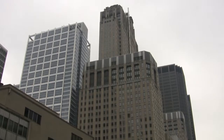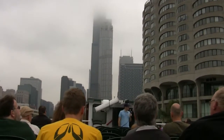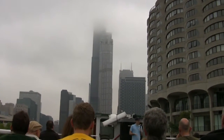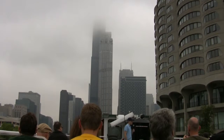Immediately on our left, we have the General Growth Properties building of 1958. It's this low, but importantly, you also had investors in Boston, Philadelphia, and New York who put a lot of money into Chicago real estate. They demanded that the city be rebuilt.